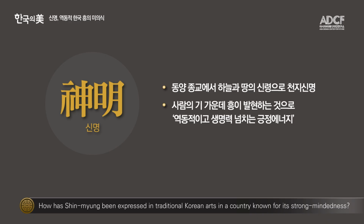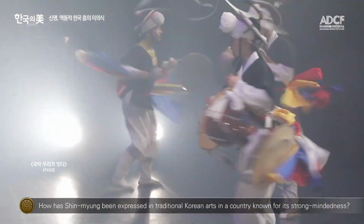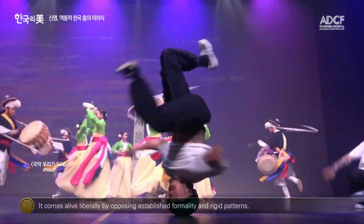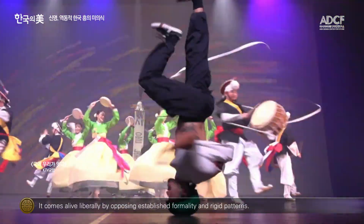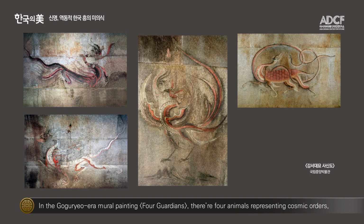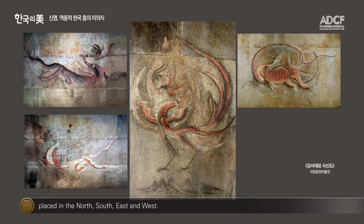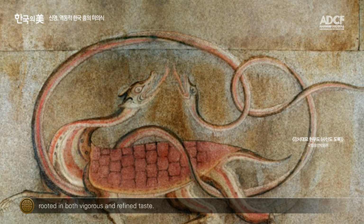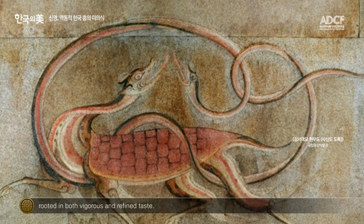How has Shinmyeong been expressed in traditional Korean arts in a country known for its strong-mindedness? It comes alive liberally by opposing established formality and rigid patterns. In the Goguryeo-era mural painting, Four Guardians, there are four animals representing cosmic orders placed in the north, south, east, and west. Blue dragon, white dragon, vermilion bird, and black tortoise are depicted in a typical Goguryeo style, rooted in both vigorous and refined taste.